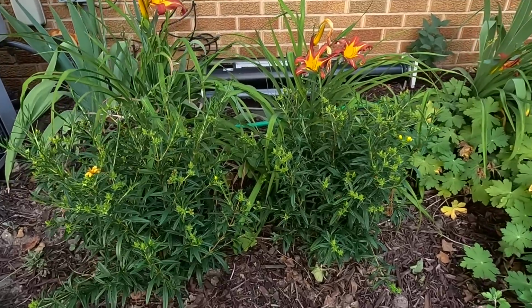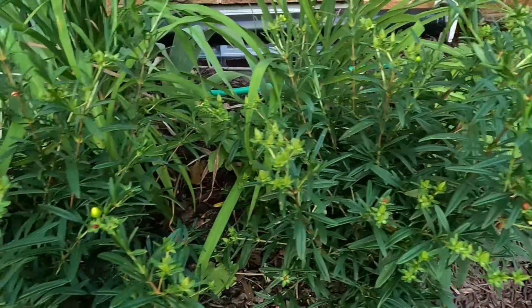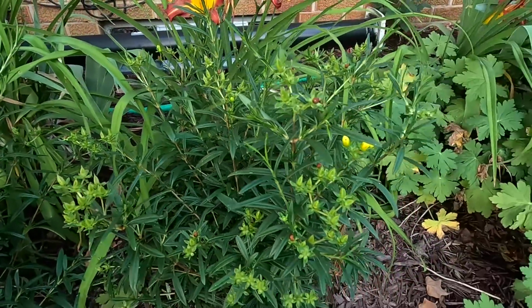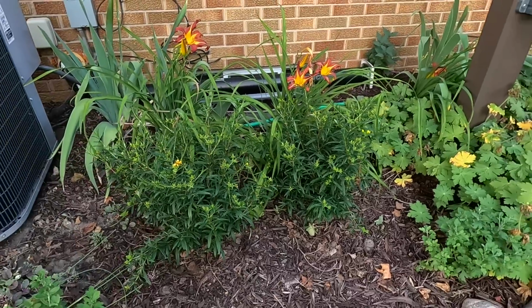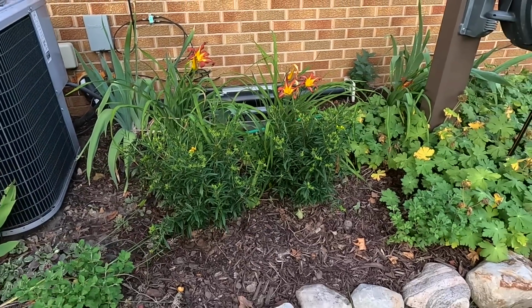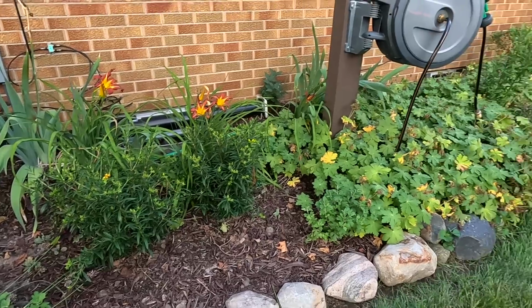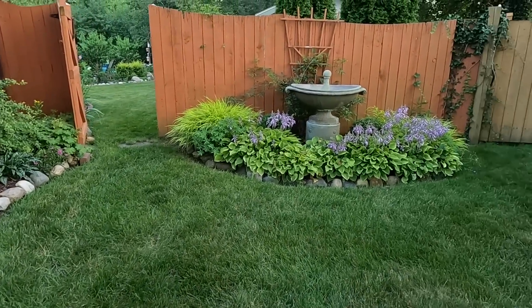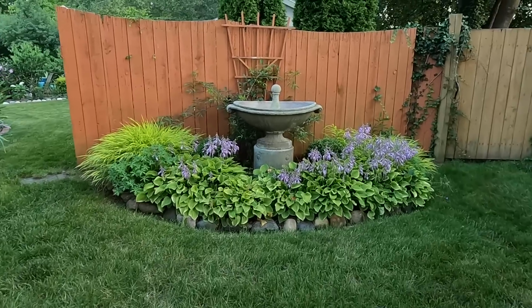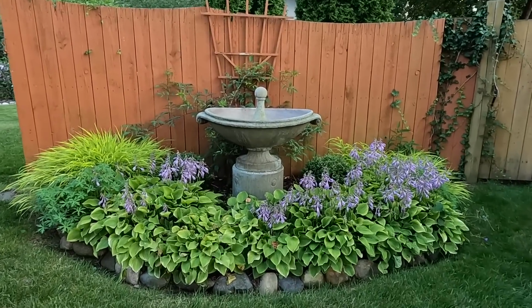Now, we planted these hypericum and they are putting on lots of little new buds, so I think they are happy in their new space. And I'm definitely looking forward to seeing how those will perform now that they are in the ground and out of their cans. Lots of blooms over here on our golden tiara hostas. So it looks really pretty and lush and full.